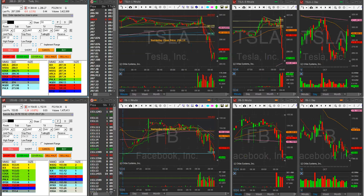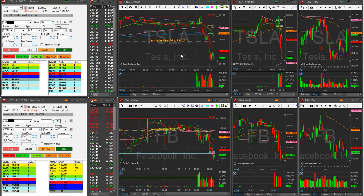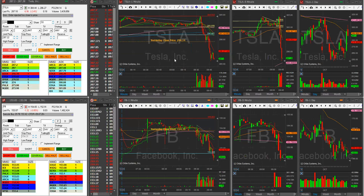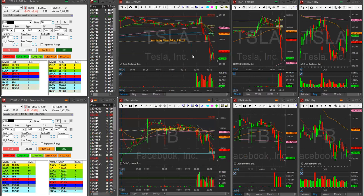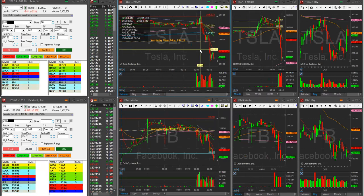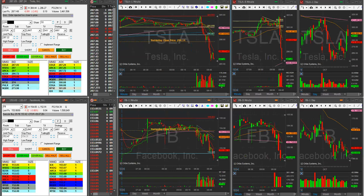Called it. $9.50s. Don't want to be shorting the lows here on Tesla. Cover pop would crush me. I'm shorting right now. I'm risking $4 up to 291. I want a little bit of retrace. Facebook as well.